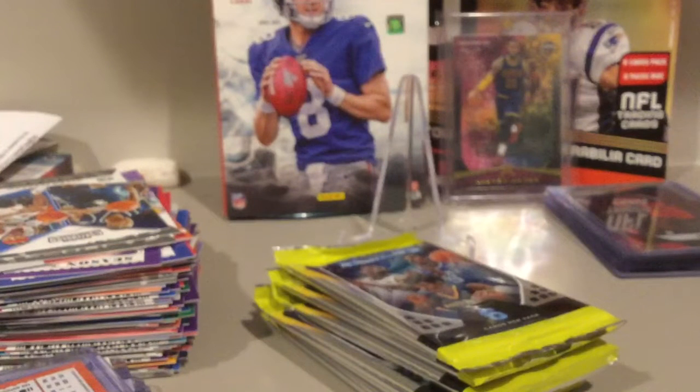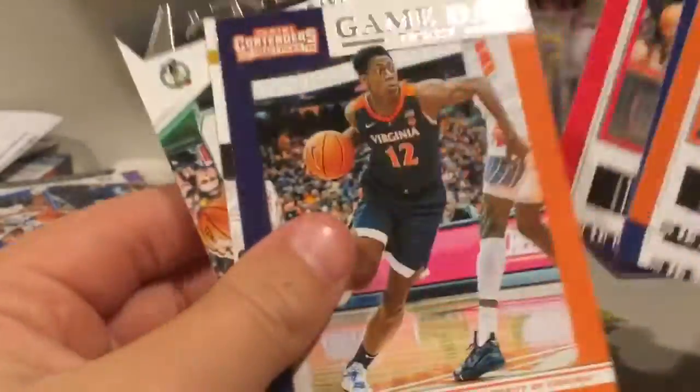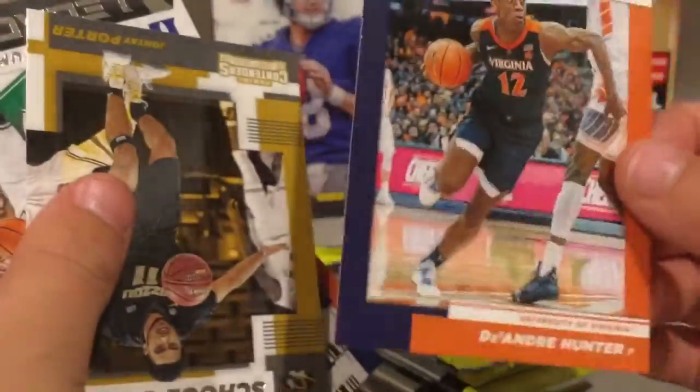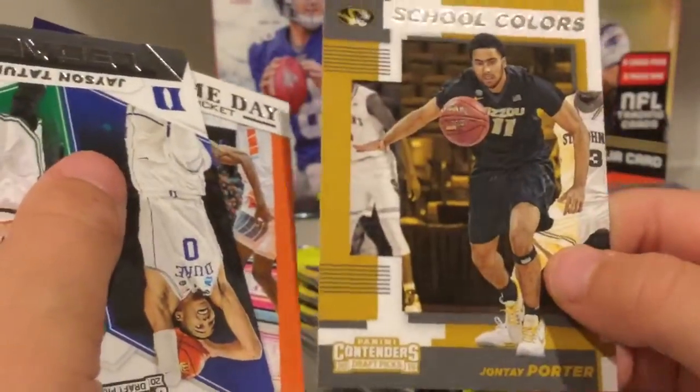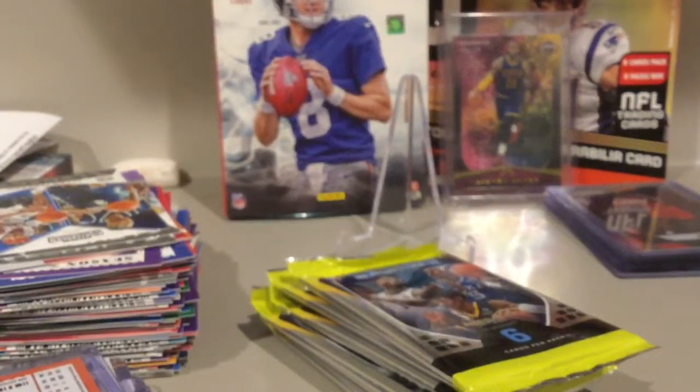First pack of retail cards on camera. 2019 retail cards on camera. Alright, we got a Mikal Bridges, Donovan Mitchell, Landry Shamet, DeAndre Hunter. That's cool. We got a cool Jontay Porter. We got a Jayson Tatum. Cool, DeAndre Hunter there. Oh, where's my pack? Oh, I threw it away. Okay.